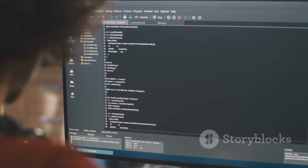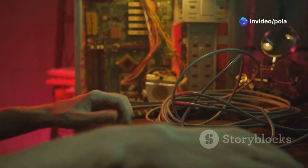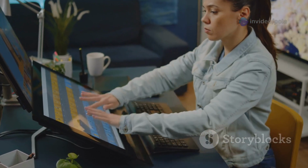If these options aren't available, try third-party recovery software. Always back up important data to avoid future loss. Prevention is key. Set up File History or OneDrive backups now. Quick action boosts your recovery chances.